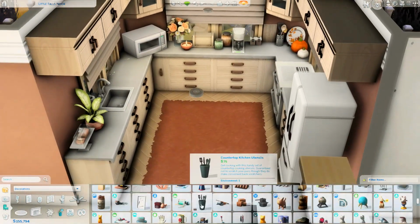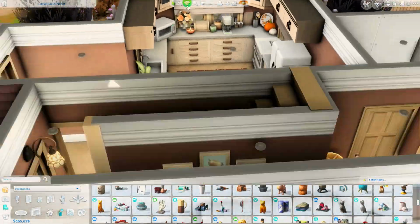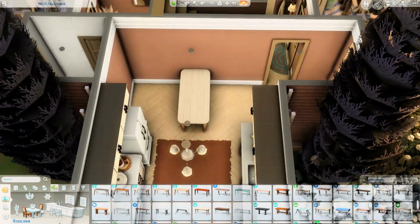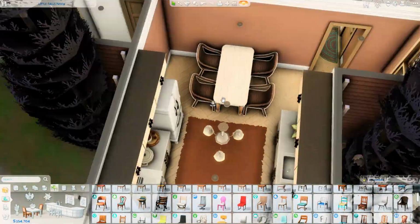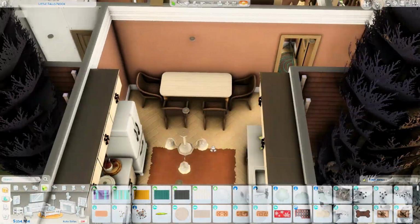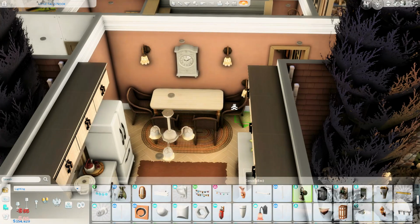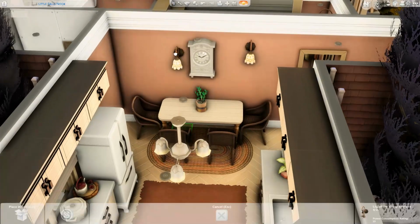Kitchens are so fiddly. They're really funny to me because I've started cluttering up my kitchen so much more than I have done previously. And yeah, I've started adding a lot more clutter to my kitchens. So they do take a little bit longer to finish, but that's okay, especially for a house that's being decorated for a particular season. I think the clutter actually adds to it rather than takes anything away from it, you know. So this is the little dining area here.